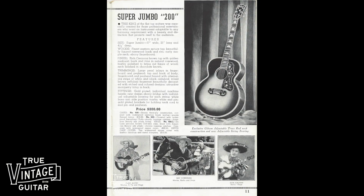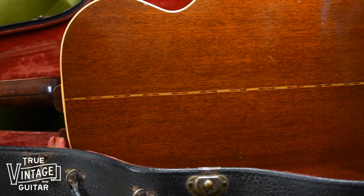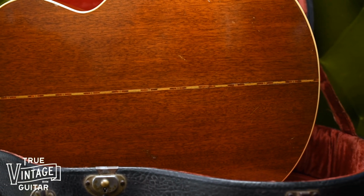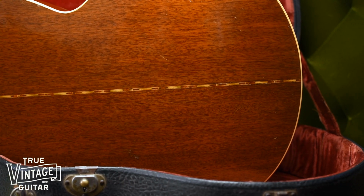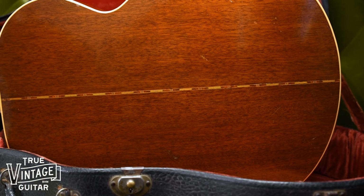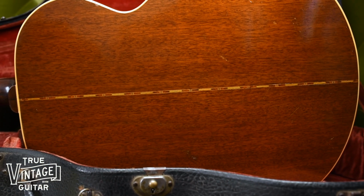So it was essentially a stripped-down version of the SJ-200. It's a 17-inch wide flat-top acoustic guitar with mahogany back and sides, compared to, at the time, the SJ-200 had rosewood back and sides, and then later on after the war had maple back and sides. So a mahogany body 17-inch Gibson is a very rare guitar. Very few of these made.